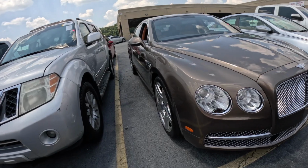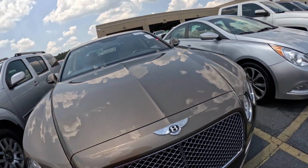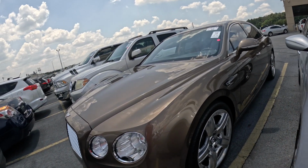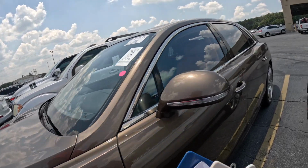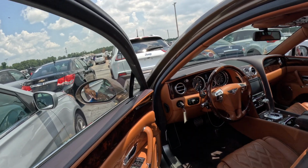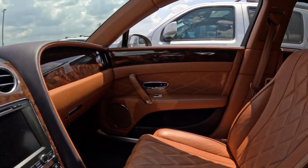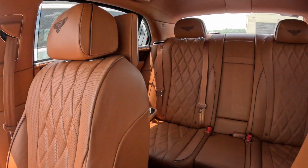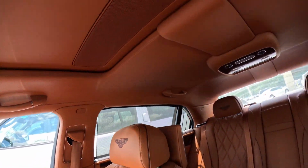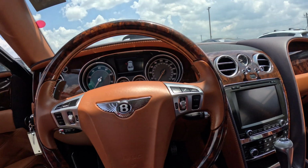Hey, I couldn't walk past this Big B and not check it out. This is a 2014, only got 35,000 miles on it. I think this is a Flying Spur. Oh man, that interior is ridiculous. Look at this thing, y'all. Basketball leather. Even the headliner's leather, y'all. This thing is stupid.